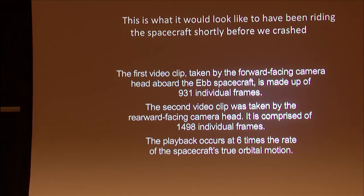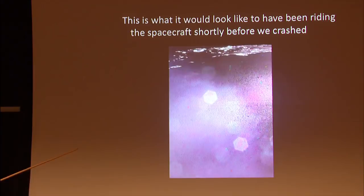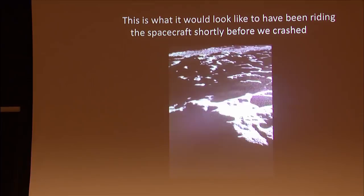We had a camera control center that went around to different high schools. What you're looking at is near the end of our mission. We just went down from the North Pole. You're riding the spacecraft. We're at about 15 kilometers altitude. This is sped up some. It took about 40 minutes to get from pole to pole.